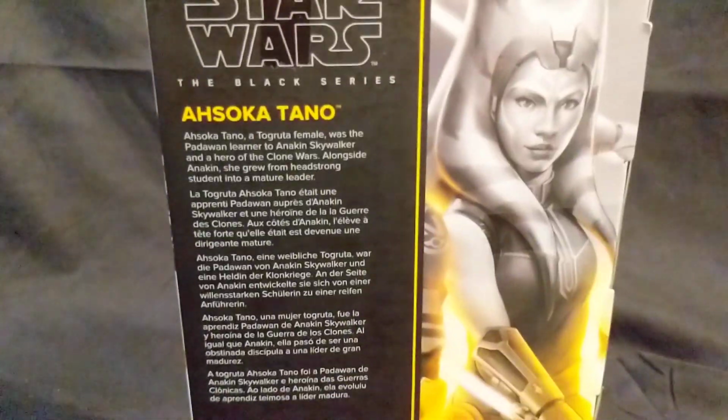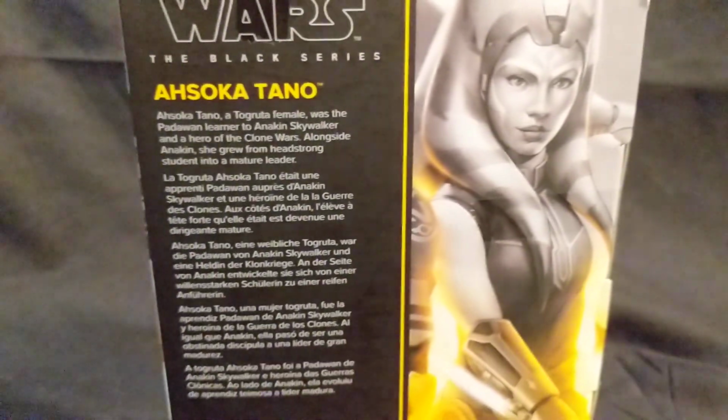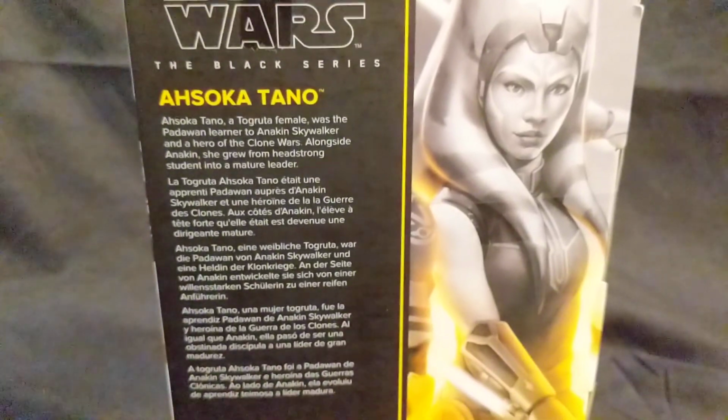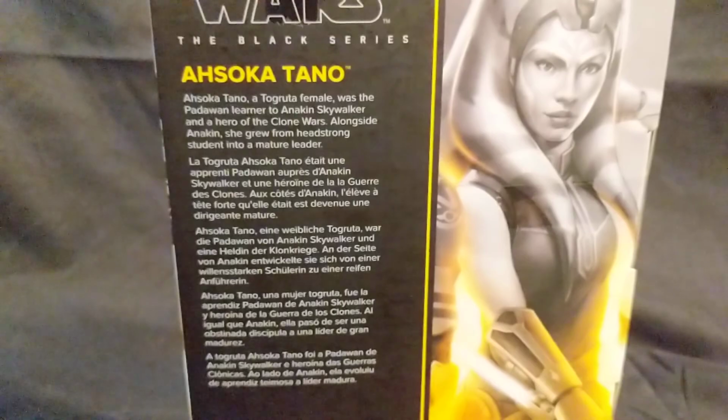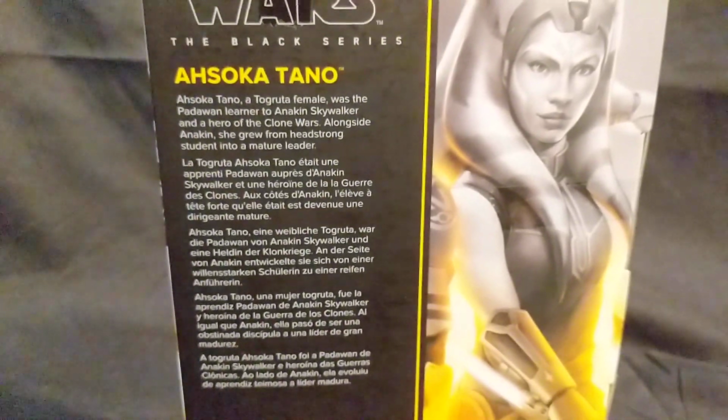Alright. Back of Ahsoka's box. Ahsoka Tano, a Torguta female, was the Padawan learner of Anakin Skywalker and a hero of the Clone Wars. Alongside Anakin, she grew from headstrong student into mature leader.